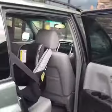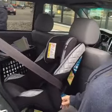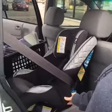Okay. So here's my grandson's car seat. Now he is going to be 2 in October.